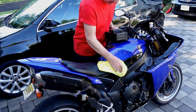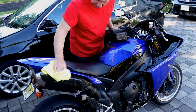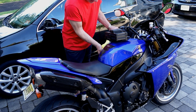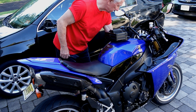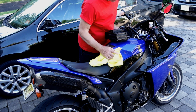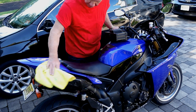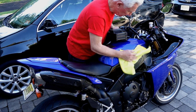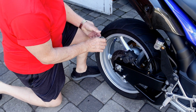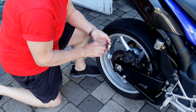Now, of course, this is not a real scientific test of tires. Everybody's going to have a different experience, and I know people that have sent me emails that they have really good luck with the Pirellis. Some people like the Michelins. We're going to find out at the end of this whole thing. But I want to get the bike cleaned up, check the air in the tires, and we'll get out on the open road today.